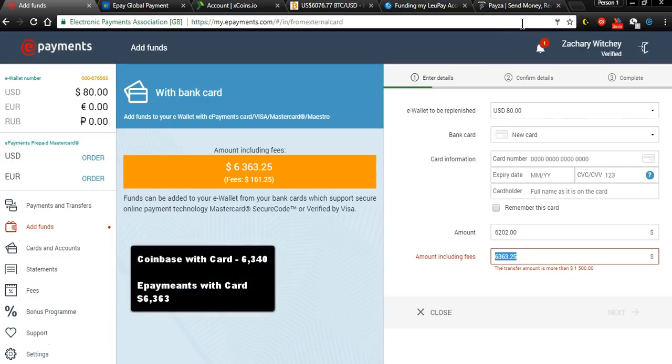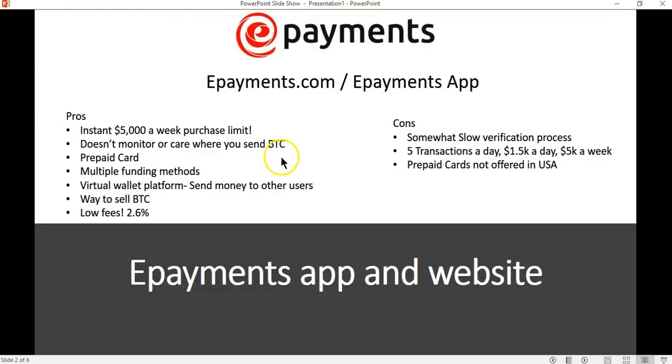If I was on Coinbase, to get 1 Bitcoin, I would have to pay $3,340. So this is just barely more expensive than Coinbase. But if you want a $5,000 limit on Coinbase, you're going to have to wait about a year.